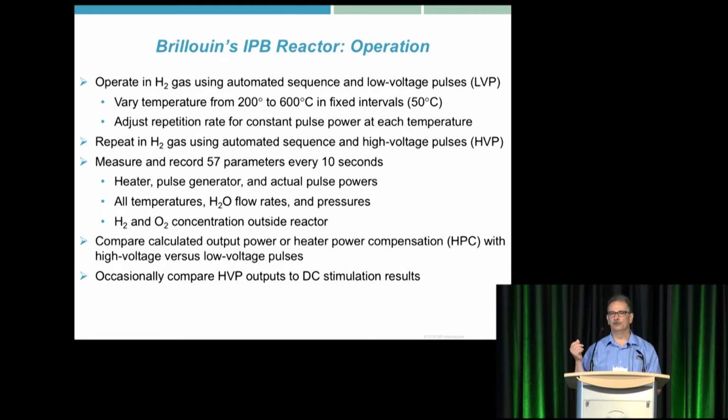So first you do that pulse stream with low voltage pulses. The concept in the hypothesis is that below a certain threshold, you're not going to induce this controlled electron capture. And so you do that, you get your constant pulse power, get all your parameters calculated, calibrate your system, and then you go and do the exact same thing at the exact same pressure and temperature with much higher voltage pulses. Talking somewhere about 30 volts versus 350 volts.